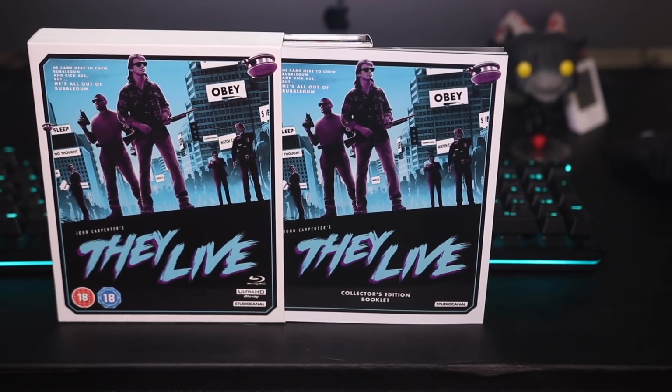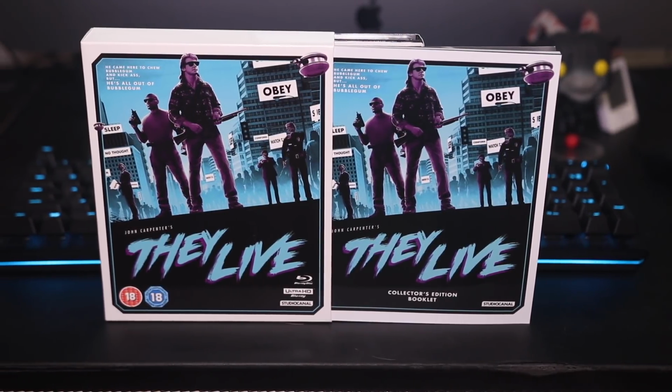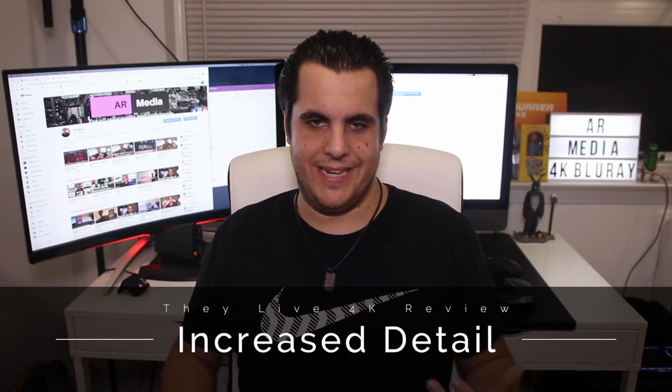And I must say that the increase in detail, although not hugely substantial, there was a nice increase in detail on pores on faces, on clothing, on people. But where the detail was a massive improvement was things like the landscape, things like the city shots, things like the crowded scenes as Roddy is walking in the city, or when he puts on the glasses. You can see a lot more detail there.